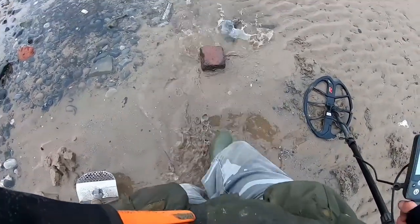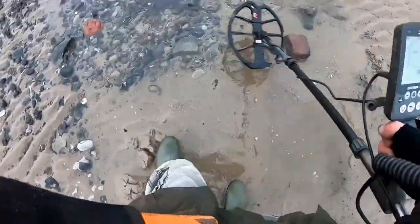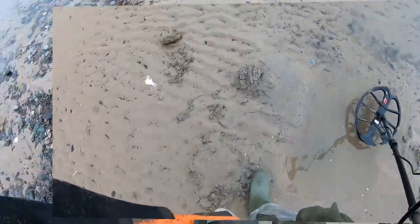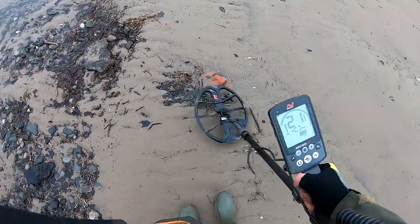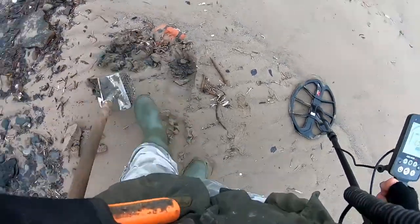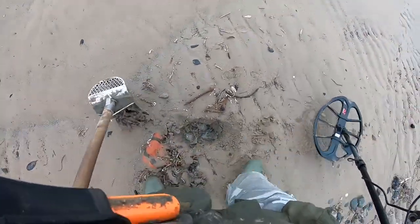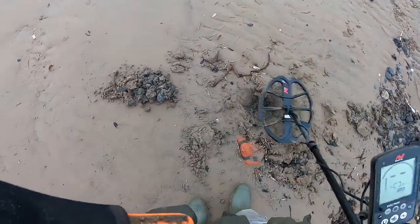Sometimes these stones give a signal. Guess what? It's that stone. Stone's giving me a signal. 26. One pence or silver. What is that? What a big piece of crud. I have to find a bit of silver, I think. One pence has made that noise.